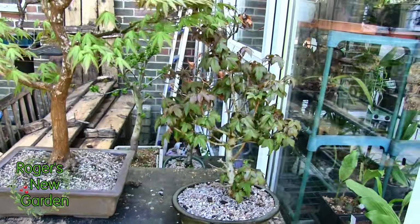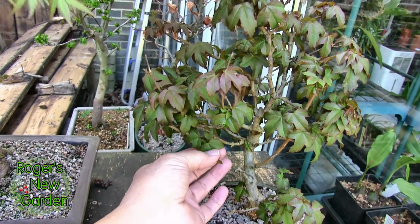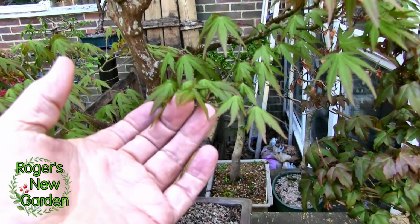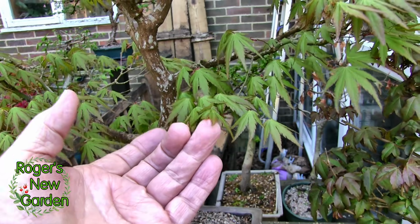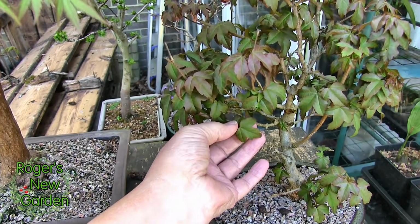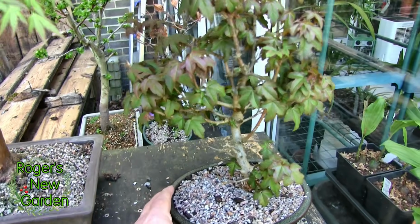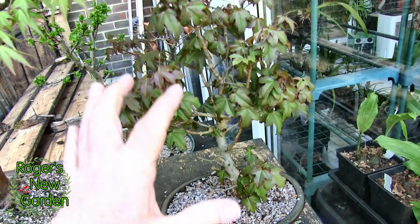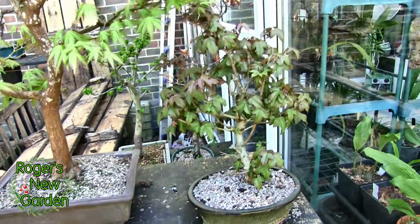My little trident maple, so named because unlike maples which have 5 or more sections to their leaves, the trident maple only has 3, hence the trident. This was an air layer, so this will be its first year growing as a standalone tree. It was potted up last year.